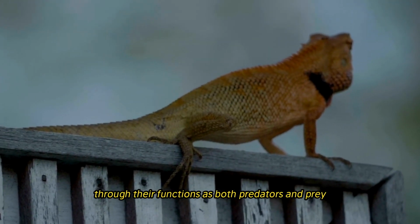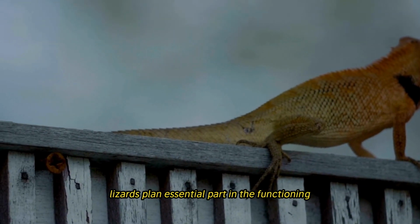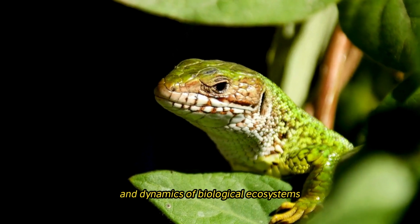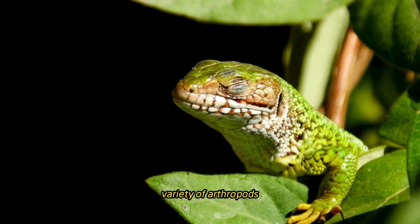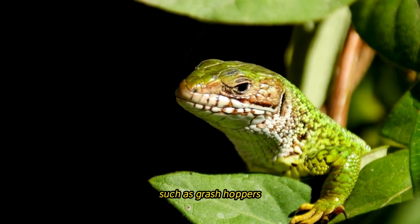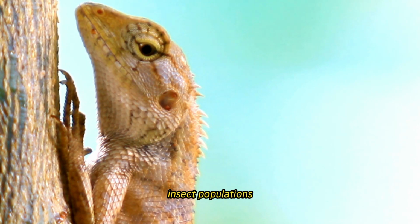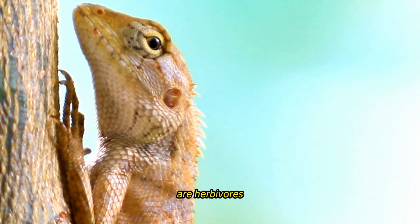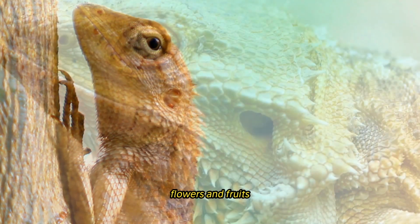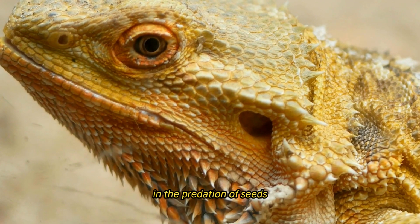Through their functions as both predators and prey in intricate food webs, lizards play an essential part in the functioning and dynamics of biological ecosystems. They are insectivores, which means that they consume a wide variety of arthropods, such as grasshoppers, ants, and beetles, and hence contribute to the regulation of insect populations. In addition, certain species of lizards, such as the green iguana and the chuckwalla, are herbivores. They consume leaves, flowers, and fruits, and they play a role in the dissemination of plants and the predation of seeds.